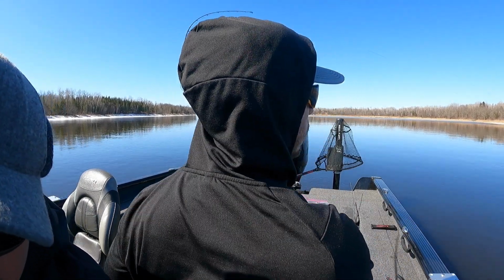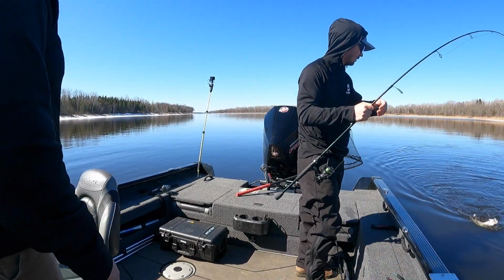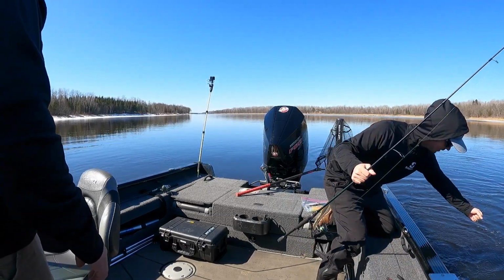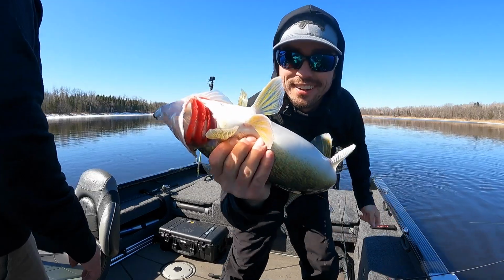Oh, I'm gonna fish? Yeah. Man, she looks too chunky to boat flip. Boat flipper thing. No. Yeah, that one looks a little bit much. We're doing it. We're doing it. All right. Another walleye.